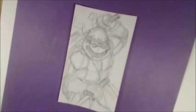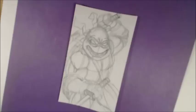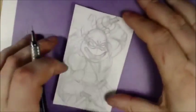We're going to be doing Leonardo from the Ninja Turtles, classic style from the show. Let's see here. Okay, let's start knocking this out.